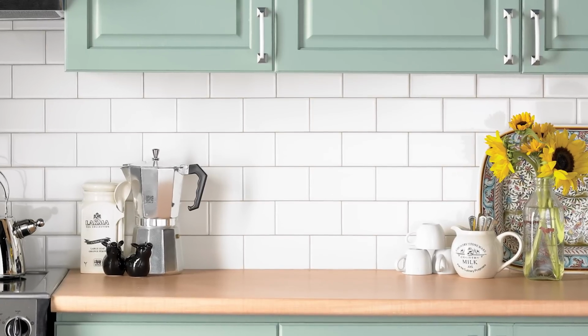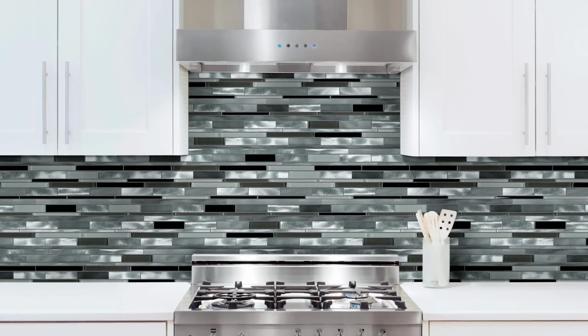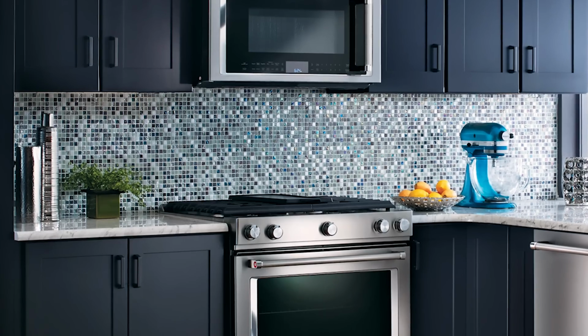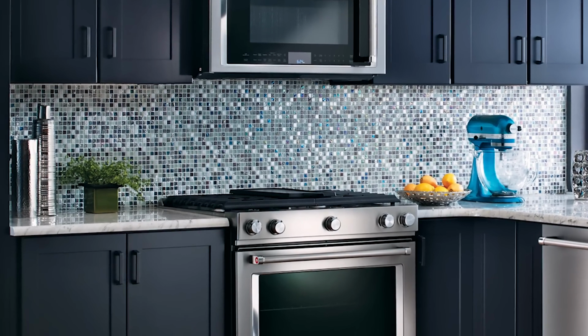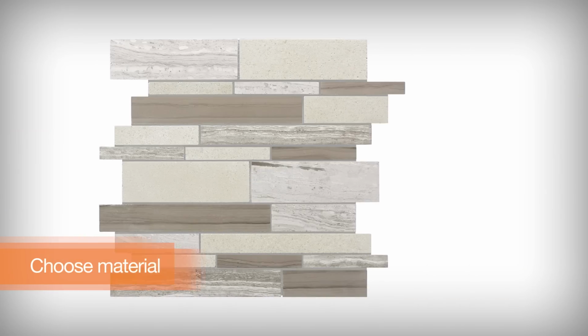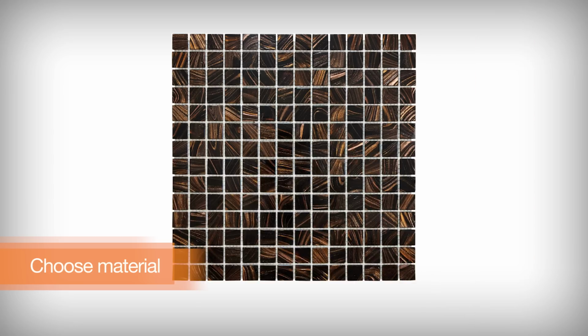When choosing a backsplash, it's important to consider your budget, the size of your space, style, and material. Backsplashes can be made from glass, metal, stone, or natural ceramics that can feature everything from simple patterns to more complex designs. Ultimately, your backsplash is a focal point, and it's an opportunity to be creative, so you want to choose a material you'll be happy with.